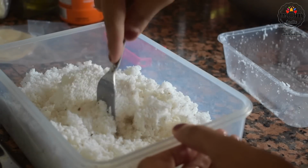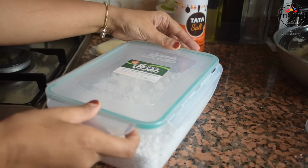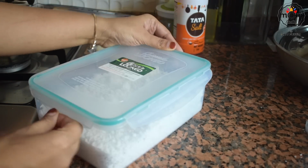Always pack the coconut loosely in a storage box and place it in the freezer. This way it becomes easier to take out the frozen coconut even when you are in a hurry.